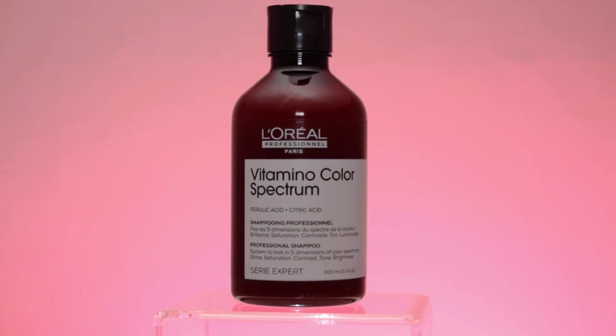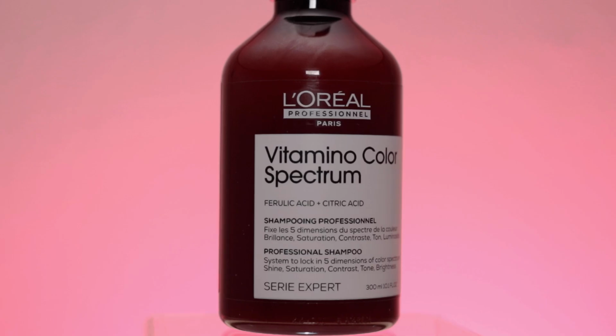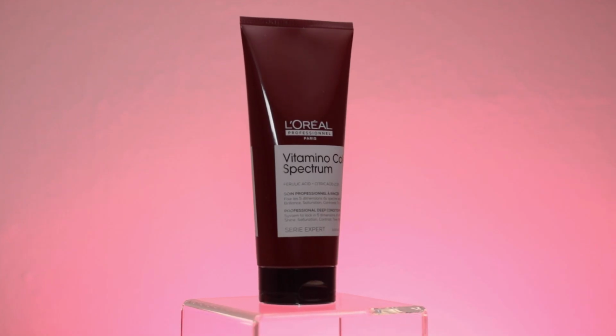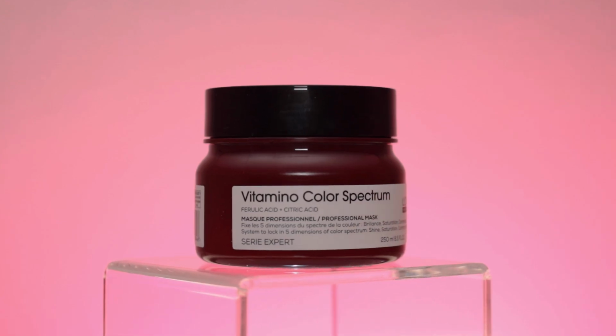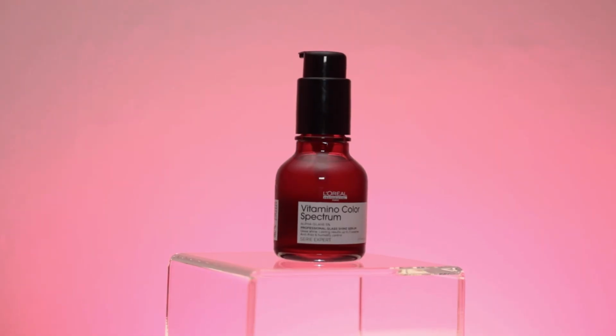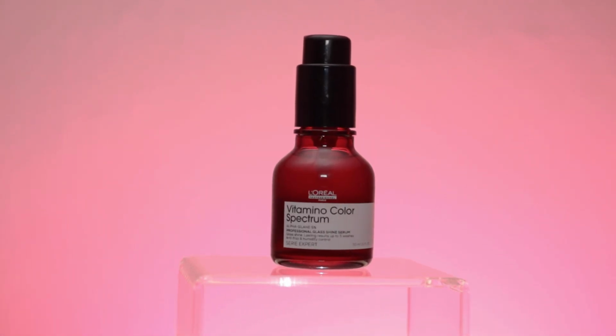Today we're diving into the brand new Vitamino color spectrum from L'Oreal Professionnel's Serie Expert, a hair care line that promises to lock in your hair color for up to 100 days. After a week of testing, here are my first impressions of the products. Is this the right shampoo for you?